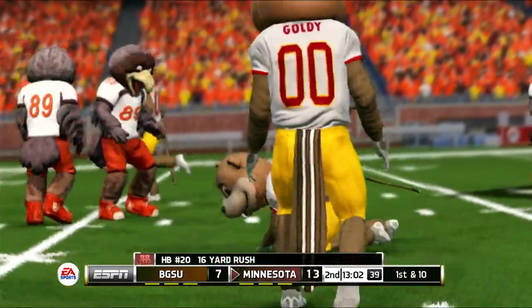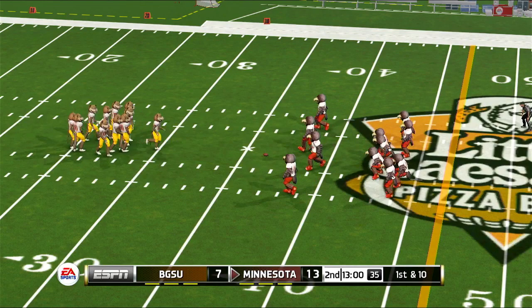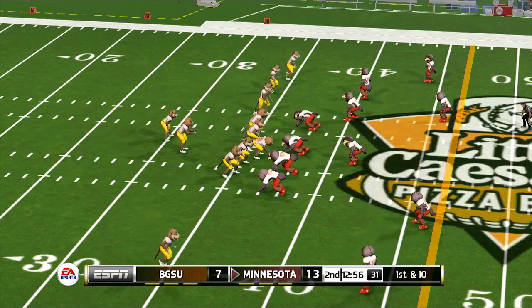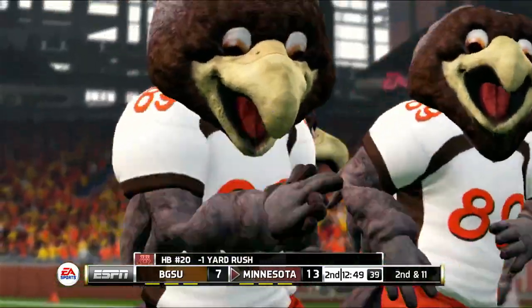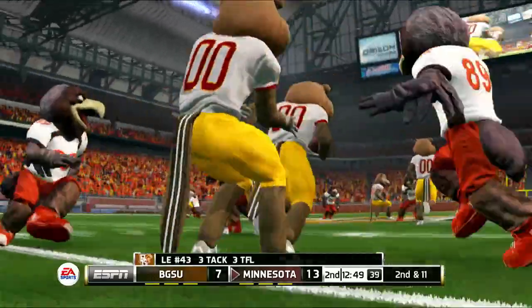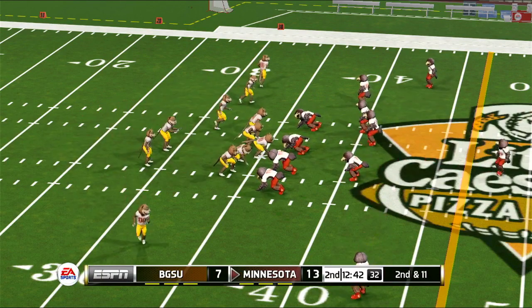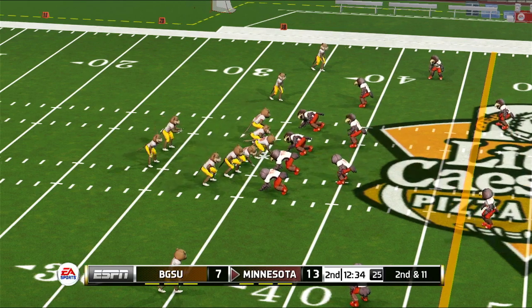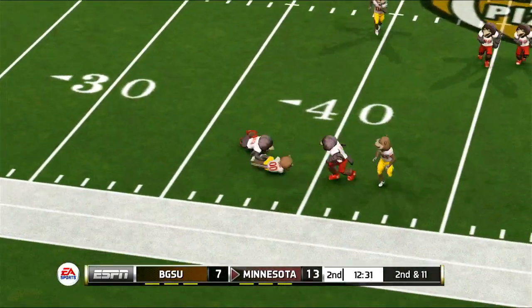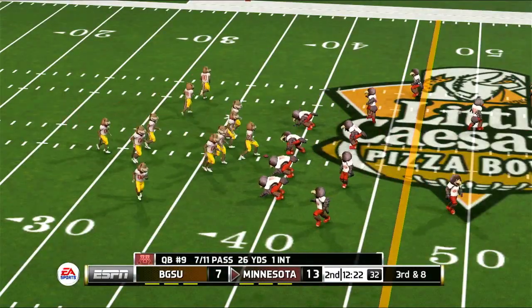Gains his way to the 36-yard line. From their own 36-yard line, it's 1st down. Minnesota up 6. Here they go on the draw, and they'll lose yards. To go. Ball on their own 38.